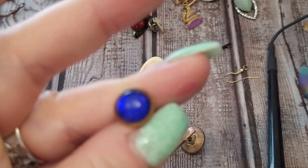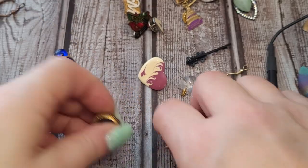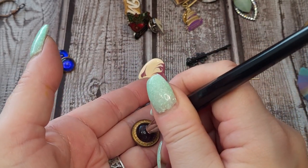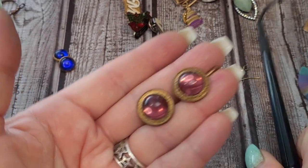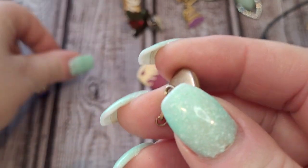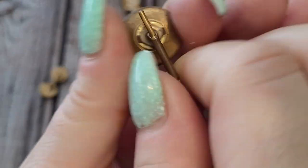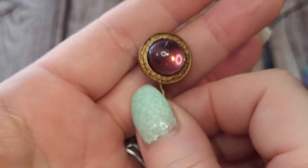Plastic. Yeah, I have no idea what these are. And two of these. All right, so this one's, let me show you in the back. These are glass cabochons. One is probably missing another one like this to look like this one. And this one has some kind of this thing. Don't know how it works.